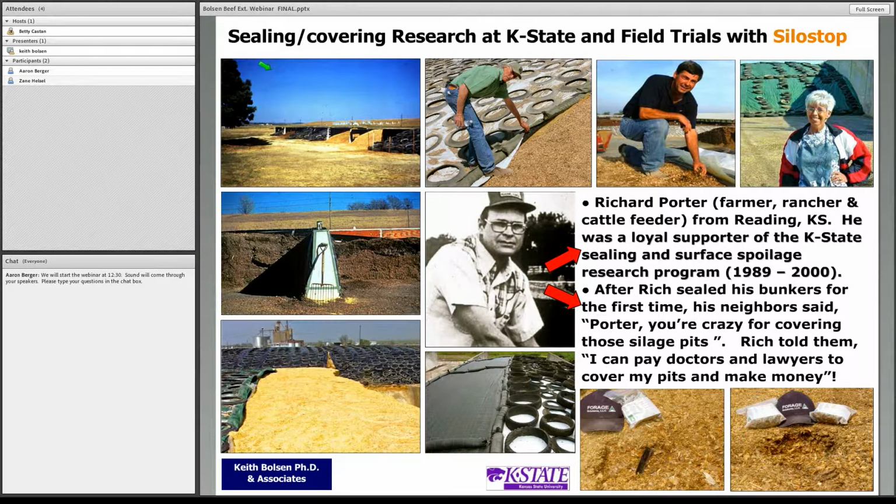Okay, here upper left you can see the 10 small bunkers that we built in April of 1989. We studied what happens in the top 4 feet in a bunker silo, whether it's covered, not covered, carried into the second year, different stages of maturity, different packing densities, and studied the factors that affect losses in the original outer 3 or 4 feet.